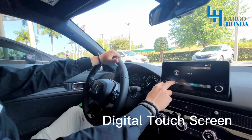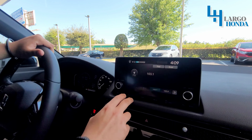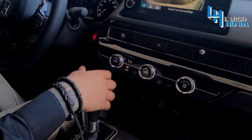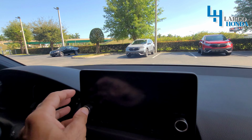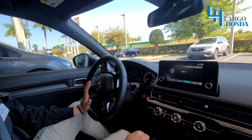Full digital touch screen on the front, really nice audio on top. Still having CarPlay on the car. Go reverse, you've got the three-type camera: the big one, the straight one, and the bumper to bumper, still keeping the same Honda features on. So let's go for a ride and see how it feels.